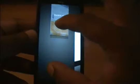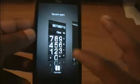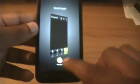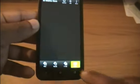It just looks better. I don't know. It's a lot smoother. I like the little bounce effect right there. Just sweep them away and you're done. You can either press on the app or you can press on the little icon below the app screen right there to go into the app.